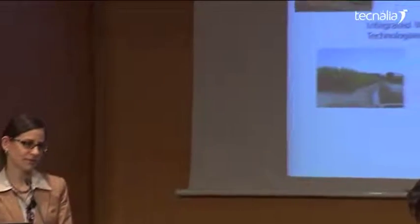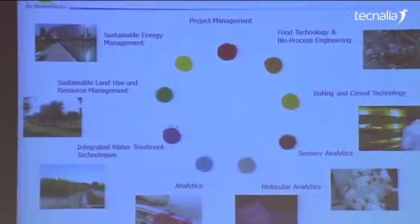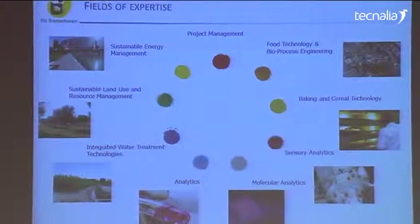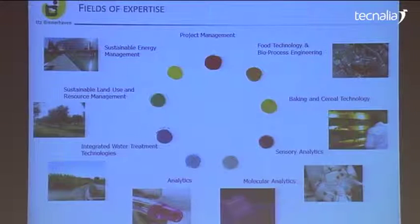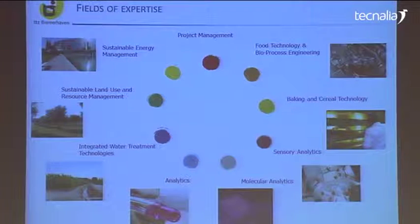Fields of expertise in TTZ, starting with the Food Technology and Bioprocess Engineering Department. It's a department which was mostly involved in the work of TRANSBIO, but we also have a specific Baking and Cereal Technology Department, Sensory Laboratory, and molecular science and analytics, as well as all the environmental sciences like water and wastewater management, sustainable land use management, and sustainable energy management.